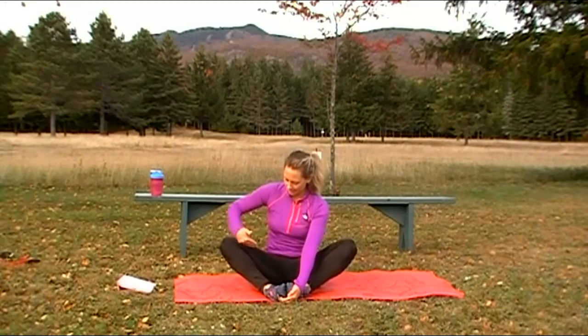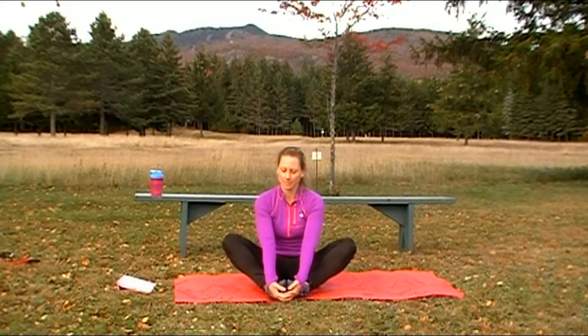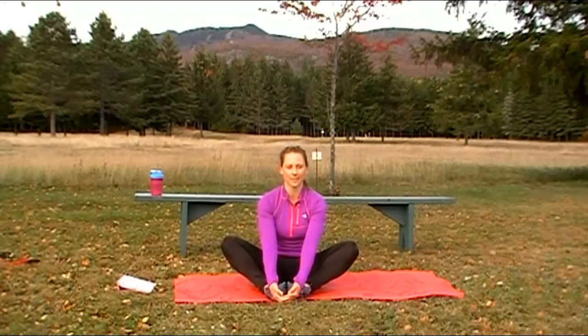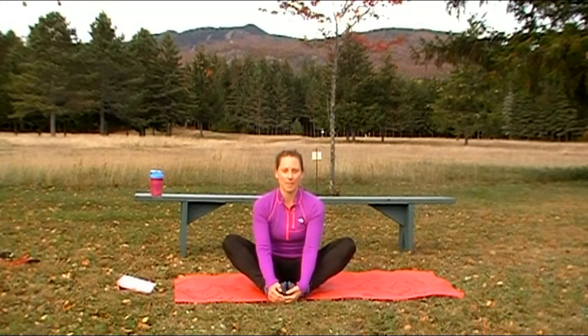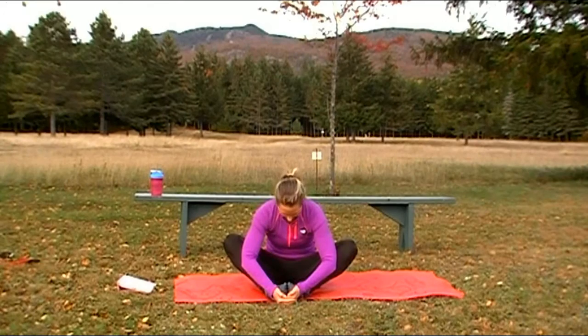Okay, so this is going to be a nice hip opener. At the same time, it might lengthen your arms, okay, if you have short arms like me. And now bend yourself forward a little bit into the posture. And breathe.